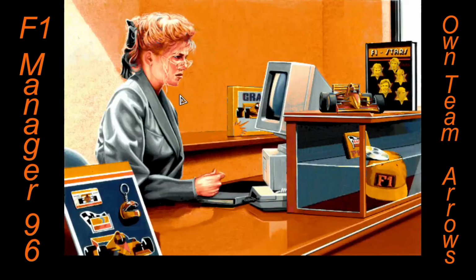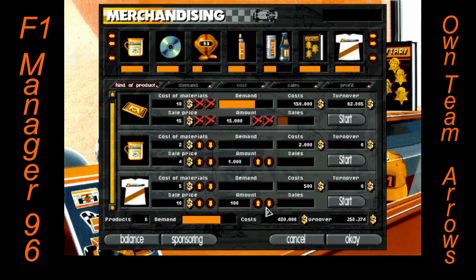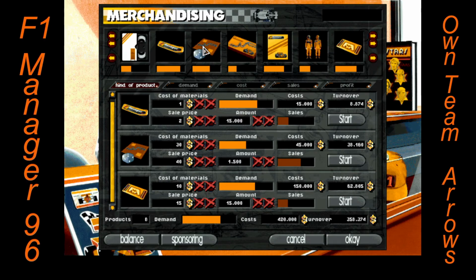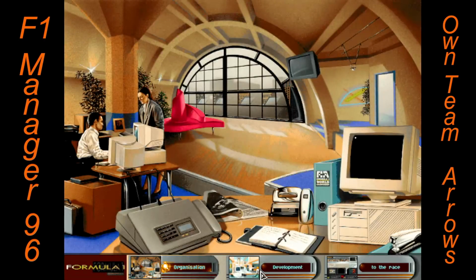So, let's check our merchandise. Our cup and the shirt are not being sold, so we'll crank those up. Go back up here. What have we got? We have a cap, I see. Cap, keychain, and the car is there. That, that, and that. So we need that one as well. All right, so there we go. So everything is being sold again. So we've all caught up to date on our merchandise.